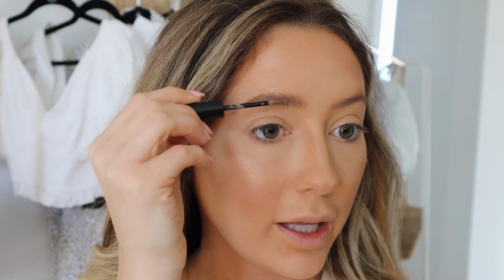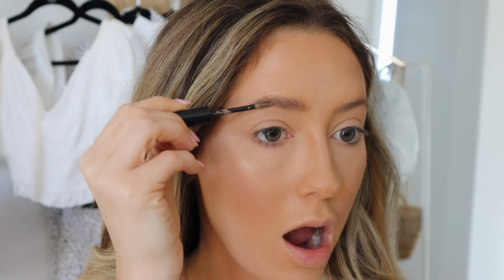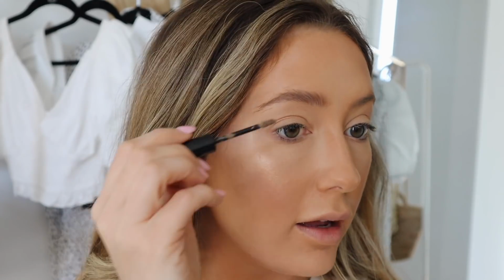This matches my brows perfectly. Ooh, I like this. What the heck? I like this a lot. Before side, after side. I love this. It's a little bit light, but I feel like it goes really well with my hair color, especially right here in my face framing. This is so good. I feel like it looks really natural and really pretty for the summer, especially if you're just wanting to do something really quickly, run out the door.